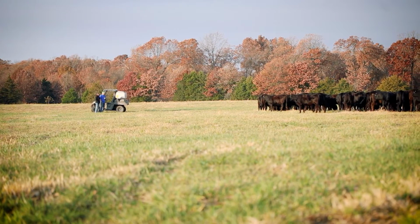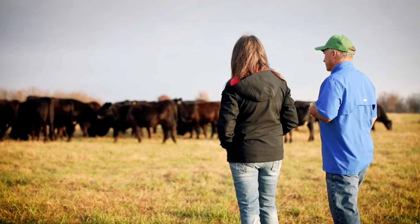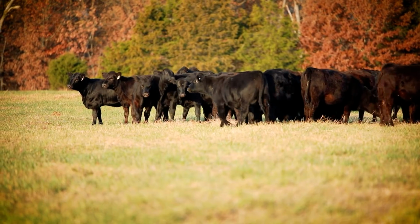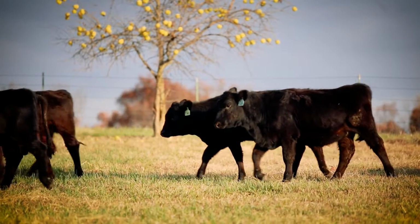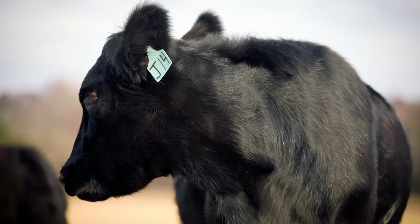So we run Gelbvieh and Balancer cattle on about 900 acres. It's primarily Janet and I that run it. We do have one farm hand, and he helps us a lot on different things. After we were married and we got out of the Army, we came back to Bolivar, and we were building a barn, and my friend John says, hey, they're having a bunch of Gelbvieh heifers up at the Humansville sale, and you ought to go take a look at them. Well, at that point, I didn't really even know what Gelbviehs were.